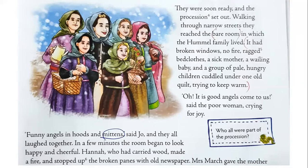I'll stop there and ask you a few questions. Who said, "It is good angels come to us"? Mrs. Hummel said those words. Were the streets narrow or broad? The streets were narrow.